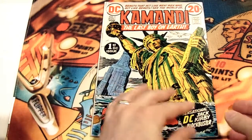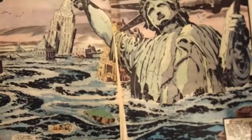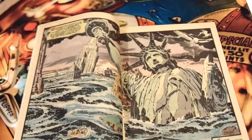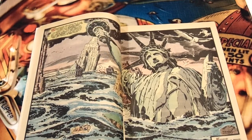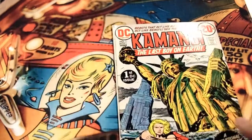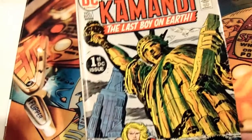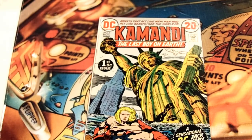I'd like to show you the interior of the book, where we'll see a big two-page spread right here. This was all rendered by Jack the King Kirby, and you can see how his work was very expansive and advanced, and covered a lot of that fantasy and beauty that he worked very hard through his career with. So this is a gem of a Jack Kirby, also an Empire State themed book. Kamandi, it's the number one issue. It's a mid to lower grade, probably a 4.0. So in my defense, I'm not completely low grade in my selection.